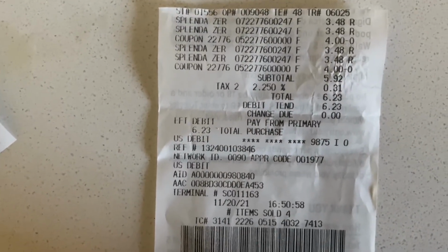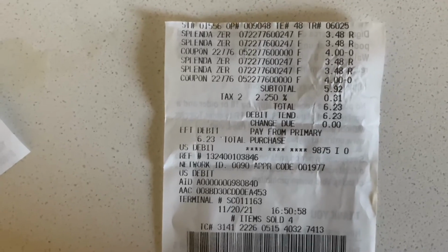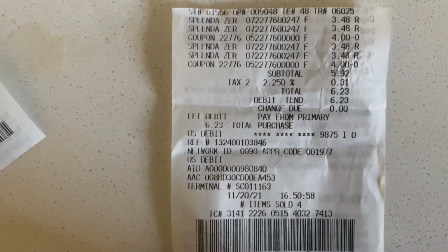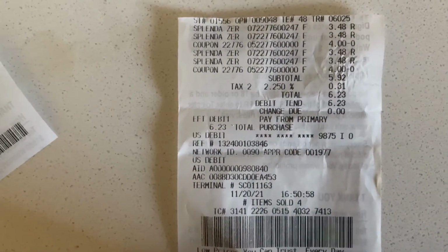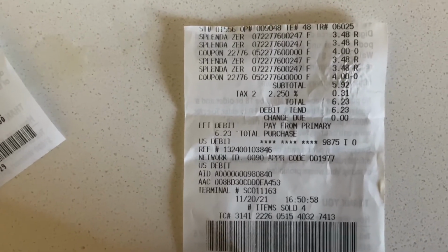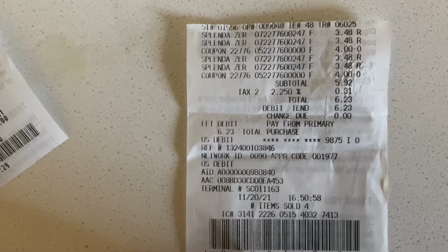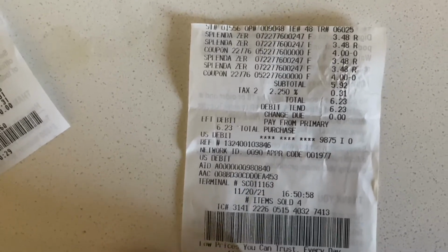Then here's the Splenda. So $3.48. My $4 coupon came off. My subtotal is $5.92. I paid that in cash. And then Ibotta gave me back $1.50 for four. So they gave me back $6, making my out of pocket for this haul free. $5.92, and Ibotta gave me back $6.